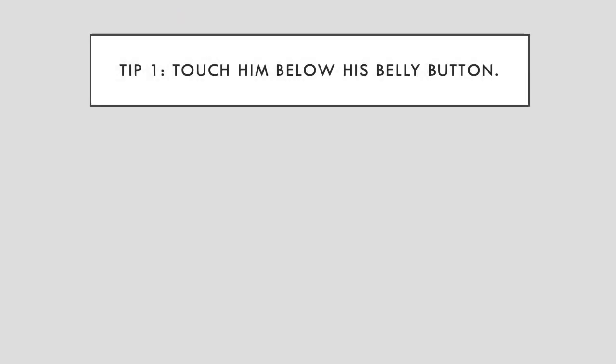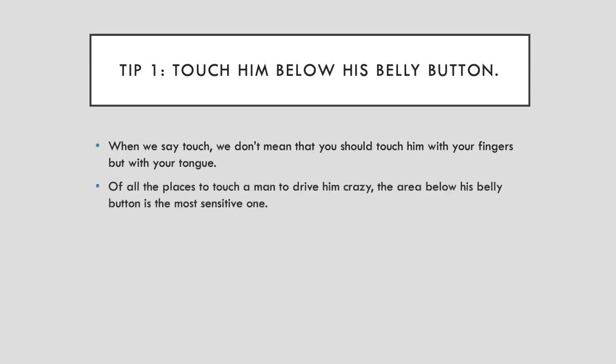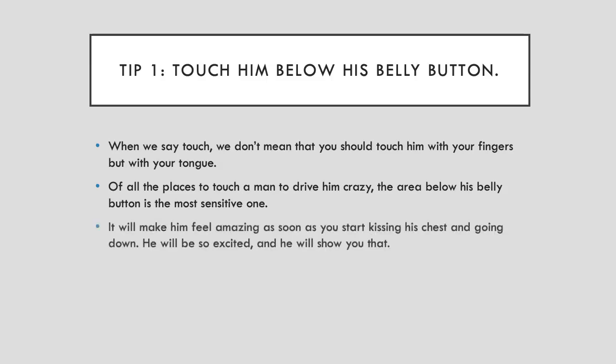Let's start the video. Tip number 1. Touch him below his belly button. When we say touch, we don't mean that you should touch him with your fingers, but with your tongue. Of all the places to touch a man to drive him crazy, the area below his belly button is one of the most sensitive ones. It will make him feel amazing as soon as you start kissing his chest and going down. He will be so excited and he will show you that and reciprocate. Tip number 1. Touch him below his belly button.